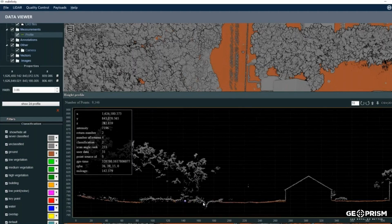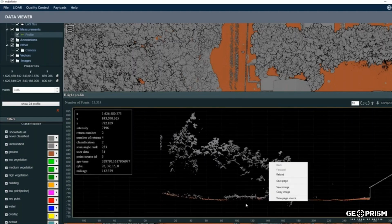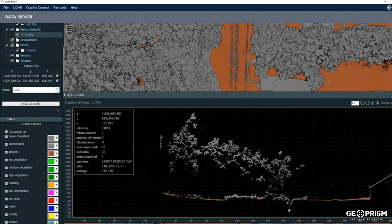So again, here's another quick profile. You can see that we got through the vegetation down in these areas. We've got a bit of a ditch line through here. And it looks like a little bit of manual classification could help things out to pick up that bank a little bit better on that side. But as you can see, we have the data for it, which is great.